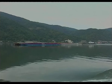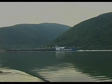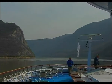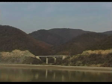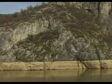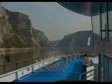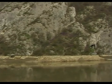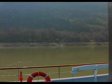Another large tow with a Ukrainian pusher. We're coming now to the most exciting part, the Kazan Gorges. The Romanian road starts to climb over the hills. Remarkable how the vegetation clings to such steep slopes. They say the water's 80 metres, 260 feet deep through here. The cave would have been high above the torrent. The opposite bank is rather less vertical.